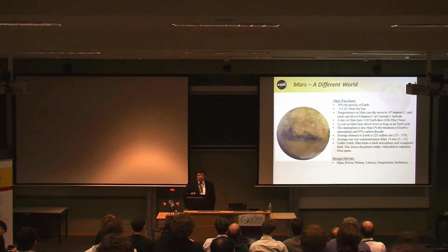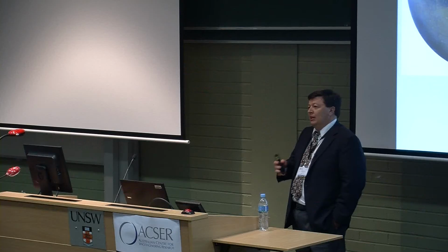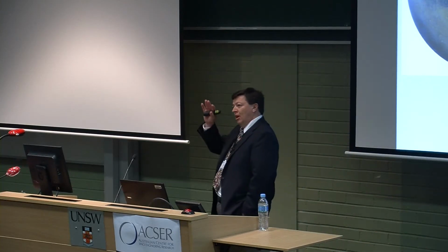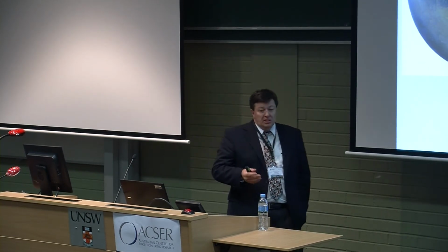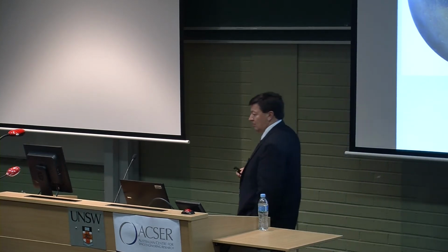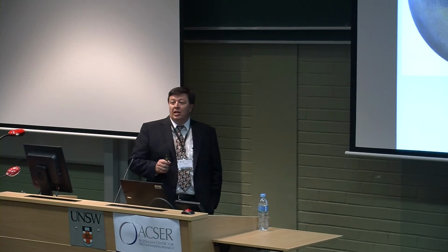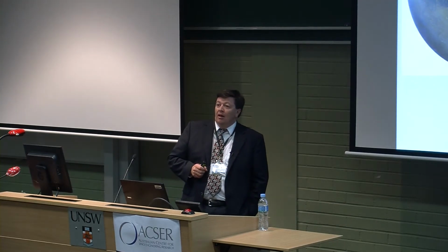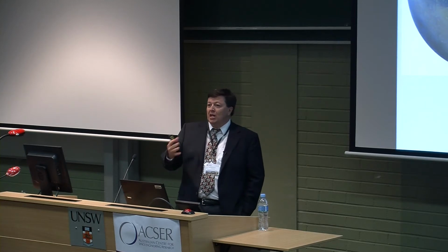All of these things lead to design drivers, which are the typical ones if you work in space: mass, power, volume, latency, temperature, radiation. These things manifest themselves through every level of thinking, from the system level to component selection and redundancy. On the robotic arm that we built for Spirit and Opportunity, at one point we spent a month taking 80 grams from the arm. We were a little bit above our budget, which was 2 kilograms, and JPL asked us to shave 80 grams from the design. Those are the kinds of things that you have.